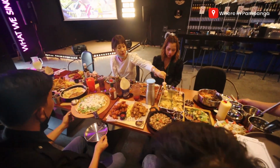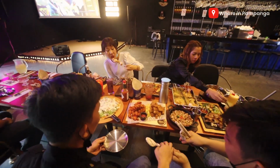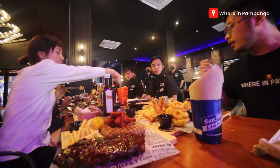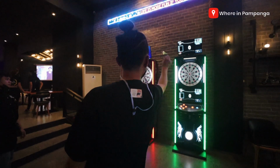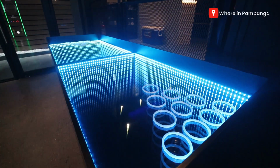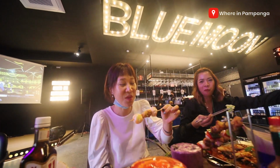Alright, so guys, the entire team is joining us on the table. This is a place you really wanna check. If you wanna chill, dine in. You can actually dine here during lunchtime or dinner. Actually, even the whole day, pwede kang kumain dito. At the same time, pwede ka rin mag-enjoy dun sa kanilang KTV rooms and yung kanilang sports place. So meron silang billiards, meron silang darts. At the same time, meron din silang beer pong. I mean, just for you to relax. I think everyone deserves it naman. Masarap.